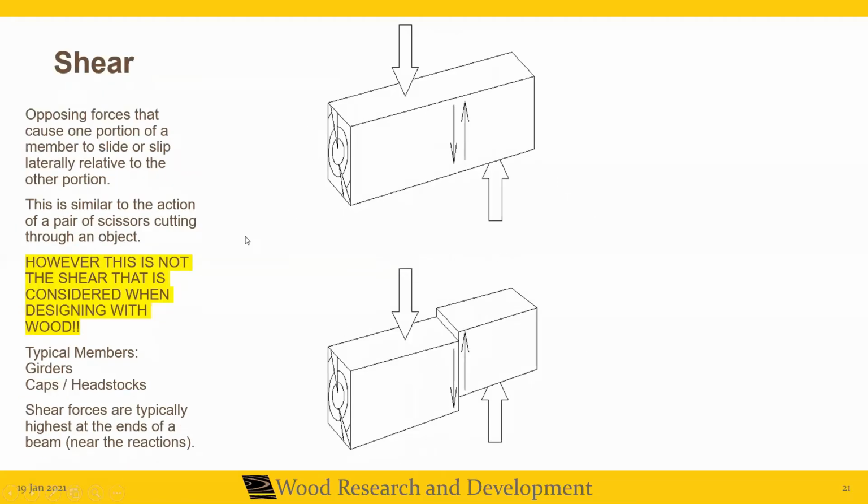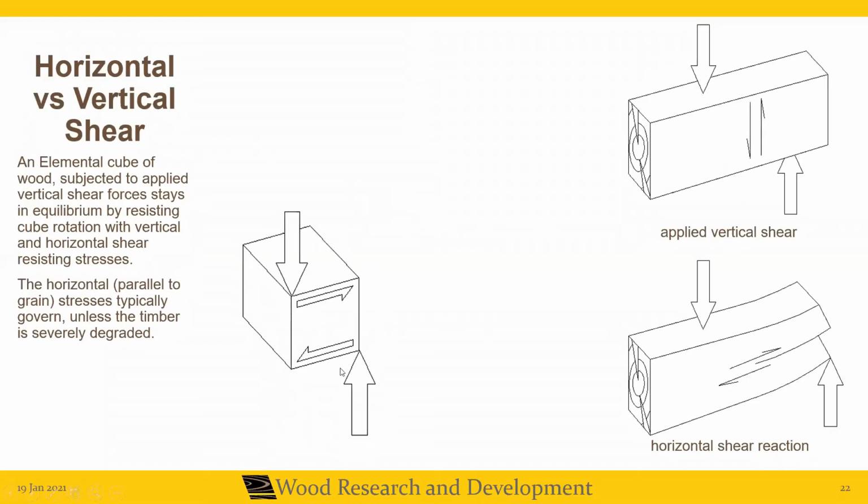So this is a first example I'd like to draw. Typically, in most situations, we consider shear to be these sorts of forces. We have a reaction load here at the support. We have a wheel load up here creating this kind of sliding-by-one-another shear force in the beam. But this is not the shear force that we consider when we're designing timber, for example. Instead, if you take an element that remains in equilibrium, it's the horizontal shear force that's created in the beam that governs with timber, not the transverse shear. And if engineers aren't aware of that, problems can develop.